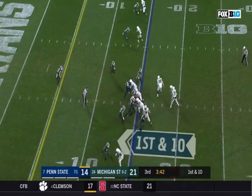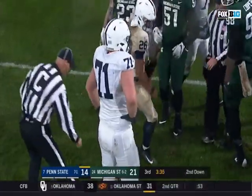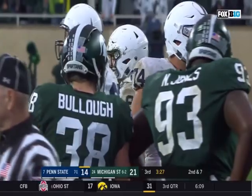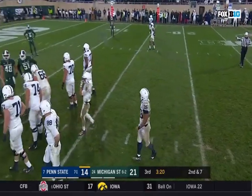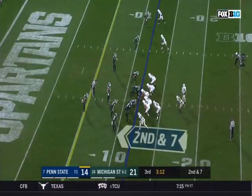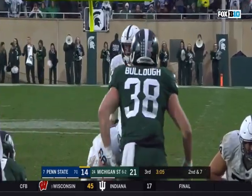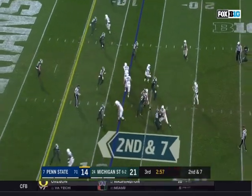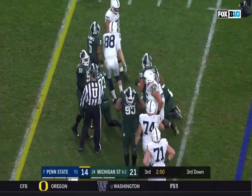First down from the 15. Barkley over the left side gets a few. Kenny Willekes in there with Joe Bocci. Second and 7. They dump it off. Gesicki accelerates ahead for 4. So third down and 3 for Penn State.